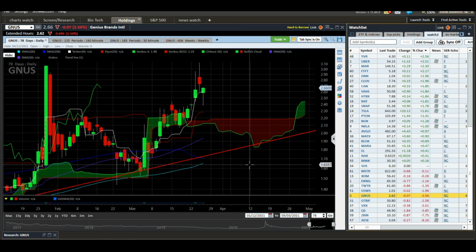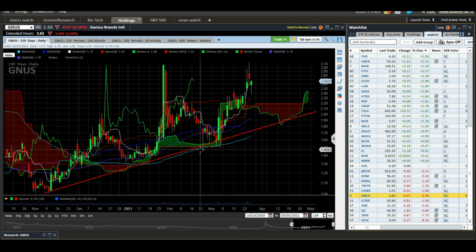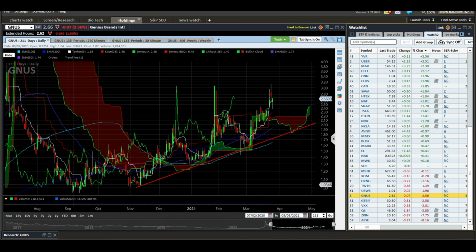Genius Brands, I actually took some profits on this today. And I plan to get back in because I like the company. But this big move up here to $3, and I got in after I saw this double bottom at $1 here, and then it made a nice move here. I thought about selling it now, and then nice move here. Well, we did it again.